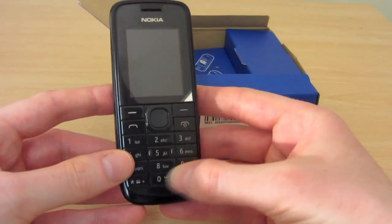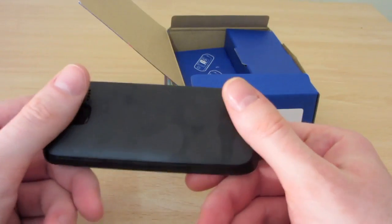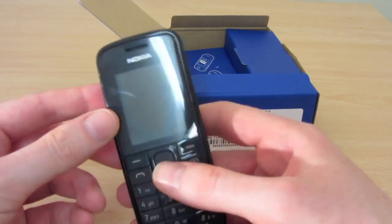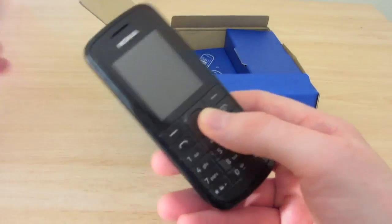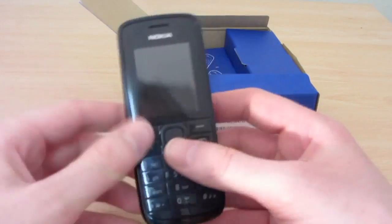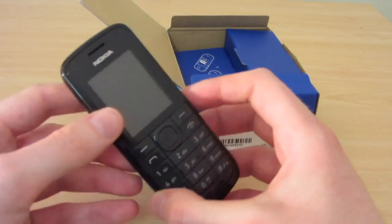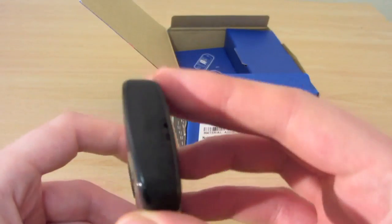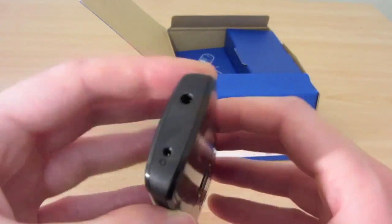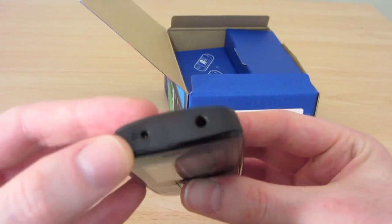This nice glossy keypad, glossy plastic. Feels good in the hand. That's what she said. Yeah. We have a clear plastic to take off here. It reminds me a lot, actually, of the old Sony Ericsson W200i that I used to have. It's gone back a while now. So let's just have a brief look around here. We have headphone jack and the power connection point right here.